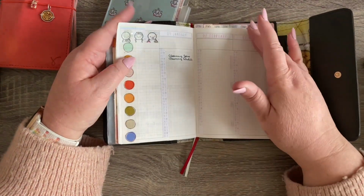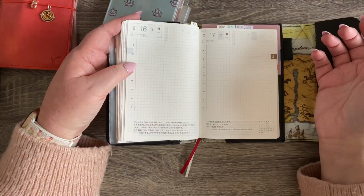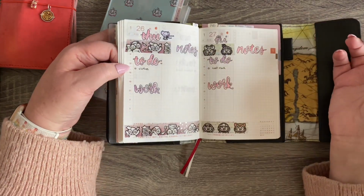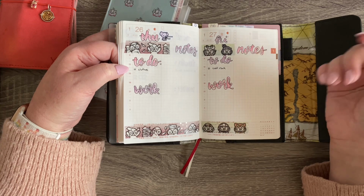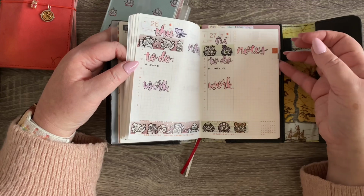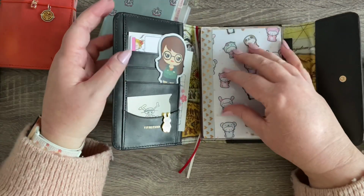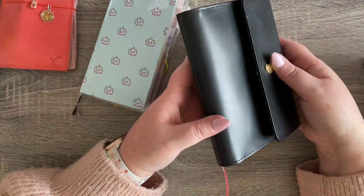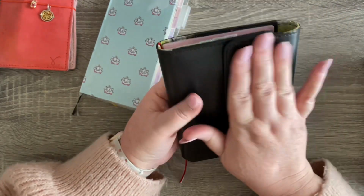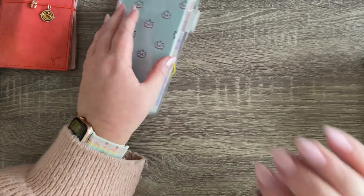But I couldn't make it work as a planner because it's just dailies. There are no weeklies, and I just feel like here's what I had for my to-dos, and trying to give myself some structure for a daily planner, I couldn't do it. It just didn't work for me. This is an avec, so I have some other ideas for the other half of this avec for the next half of the year, but I found it wasn't really working for me. I love the cover. I might come back to it later, but at this point it wasn't working.